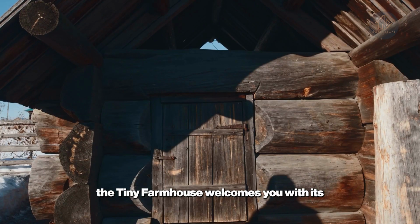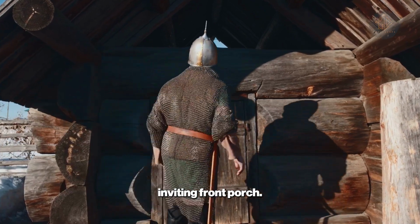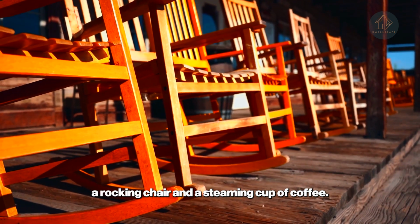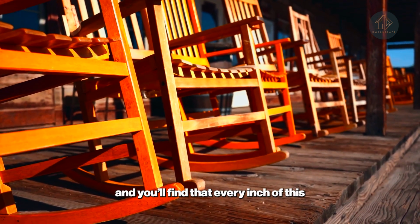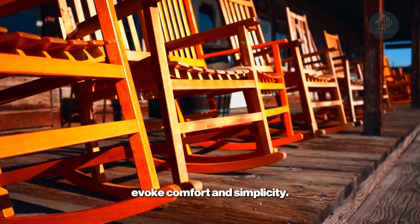From the outside, the Tiny Farmhouse welcomes you with its classic pitched roof, shiplap siding, and inviting front porch. It's the kind of place that just begs for a rocking chair and a steaming cup of coffee. Step inside and you'll find that every inch of this home has been thoughtfully designed to evoke comfort and simplicity.